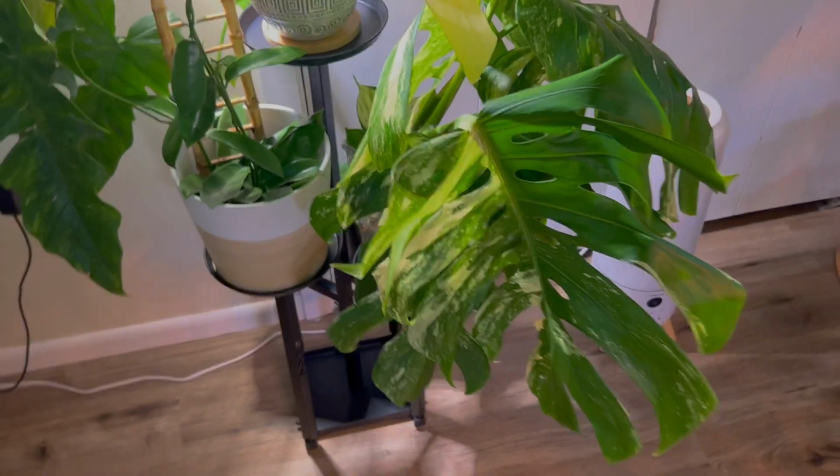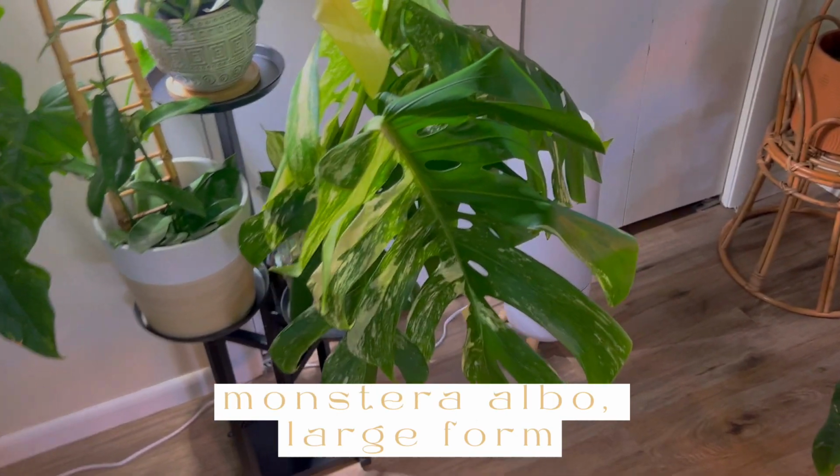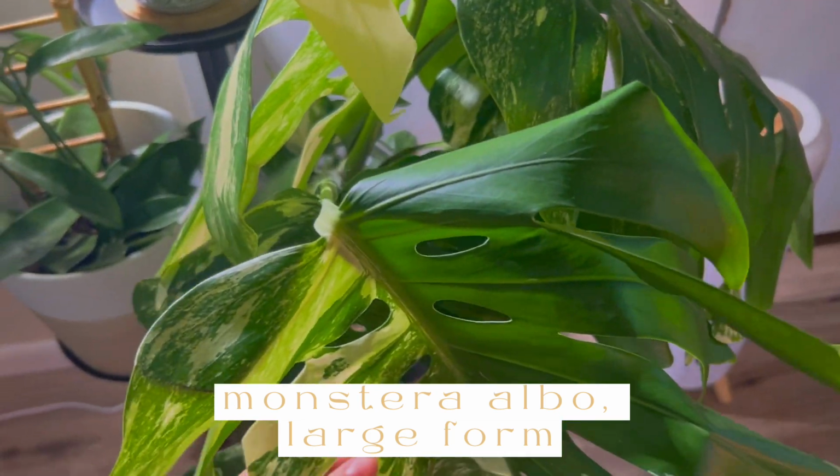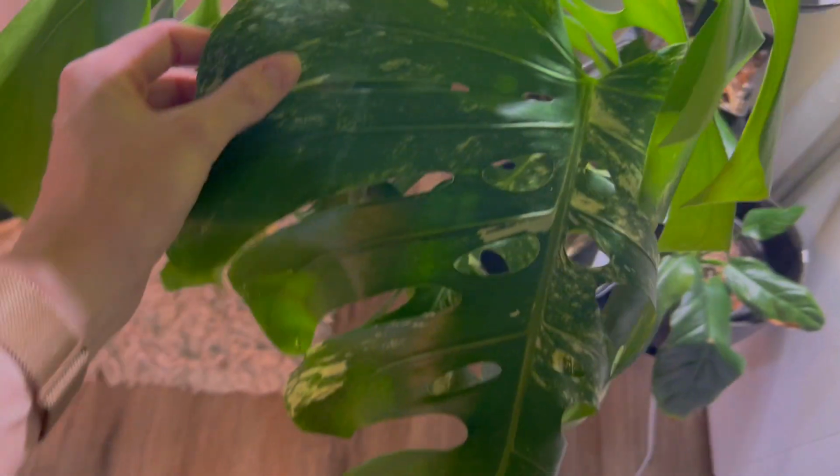So then here's the plant that I'm guessing is gonna be every single person's favorite. This is a large form monstera elbow cutting I got from We Are Plant Lovers in Florida. It is beautiful.